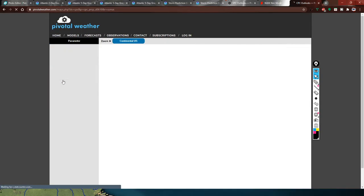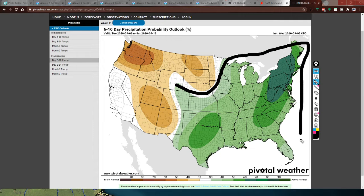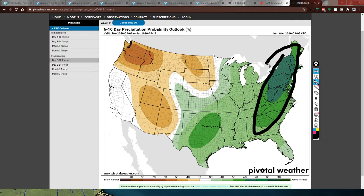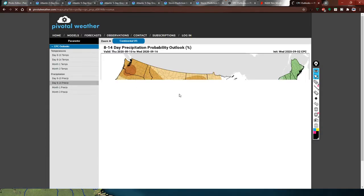Let's look at the precipitation forecast. Here we're going to be seeing above average for the 6 to 10 for this area here. The biggest area for rain though is going to be right up in this area over here, showing about a 60 to 80% chance, I would say, of above average precipitation. Over here, below average, around probably 50 to 80% chance of below average up there in that area.